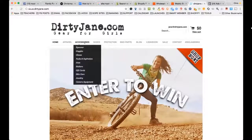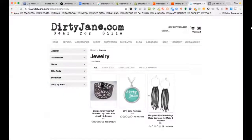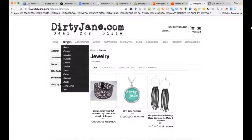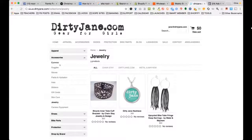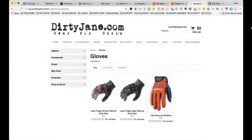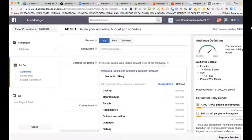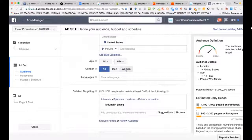You can go build a store like this featuring jewelry. You can literally go in and just find stuff that you can sell. Apparel. You can build your own store like this, accessories, goggles, gloves. And it's the same kind of stuff, gloves. But you notice how they did it for women? All you would do is you would do this mountain biking. You would target mountain biking keywords, and you would just go up here, gender, women.